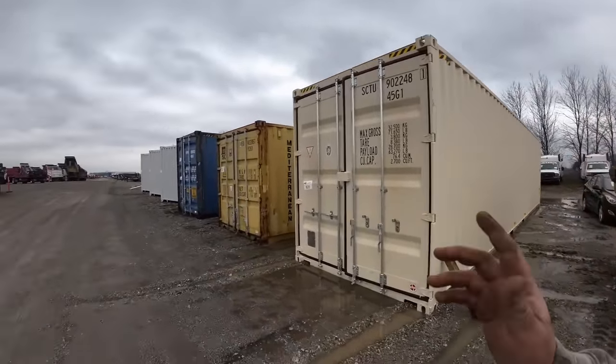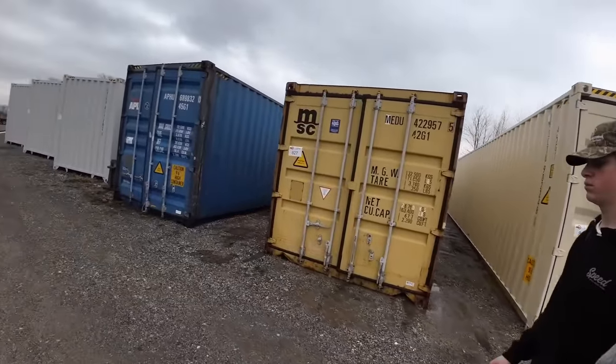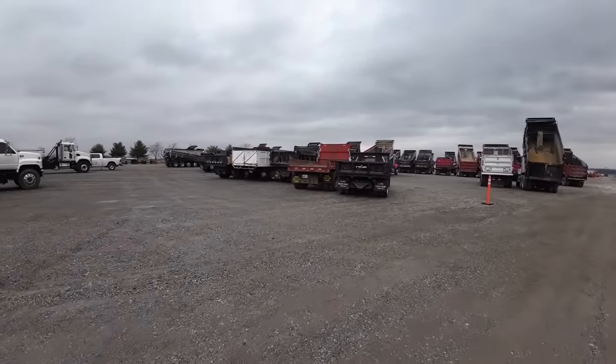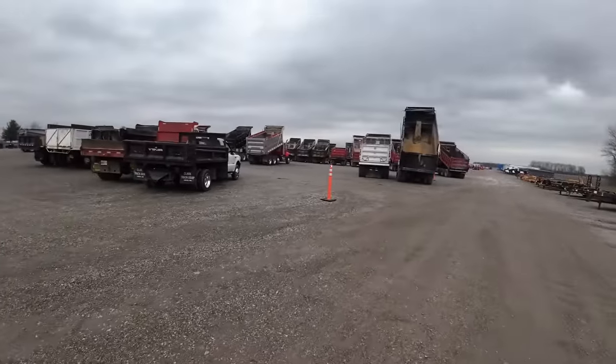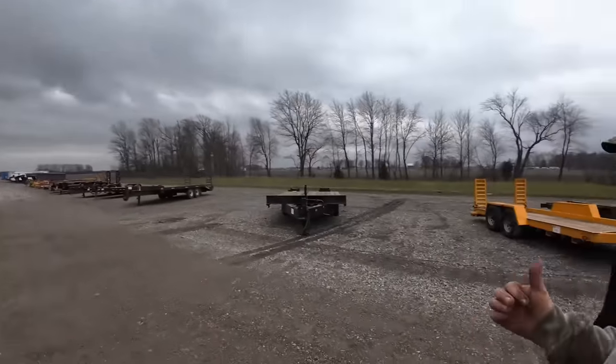I bought those containers from here last year. We put the roof on. And more dump trucks. Never ending dump trucks. So we're gonna look at a couple more little things.